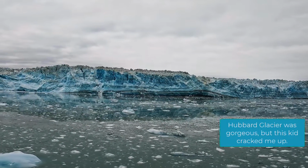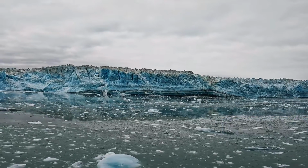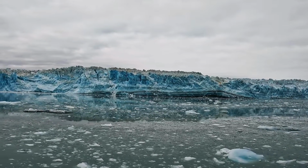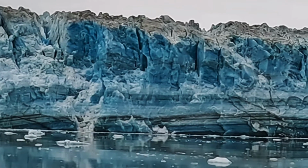No, it would be cool if like that, I wish the whole front of it fell down. Yeah, and then Godzilla and a bunch of pterodactyls. No, you can get cannonballs.